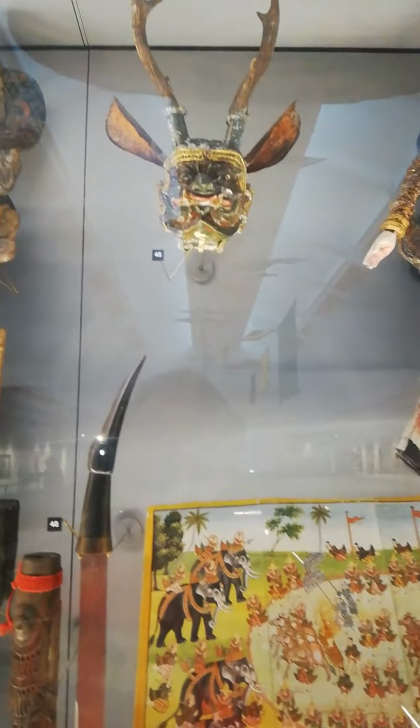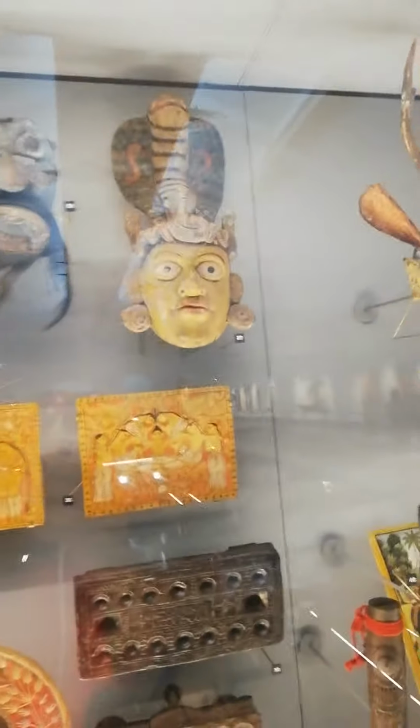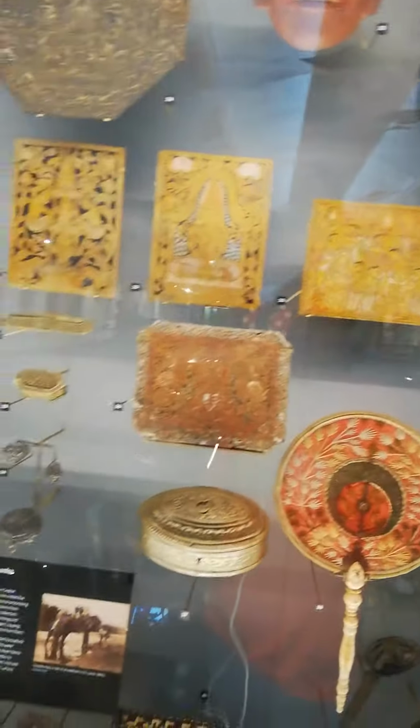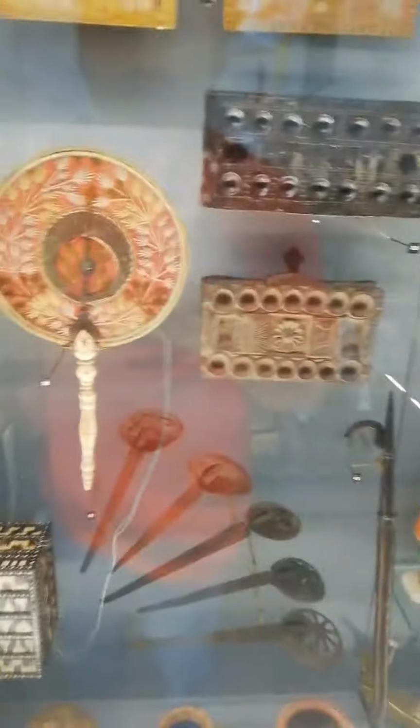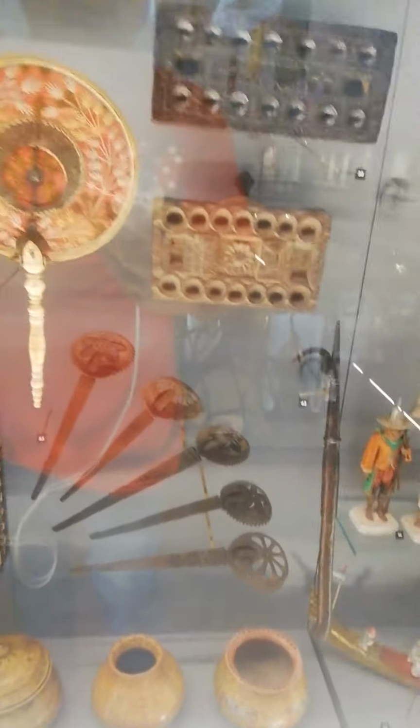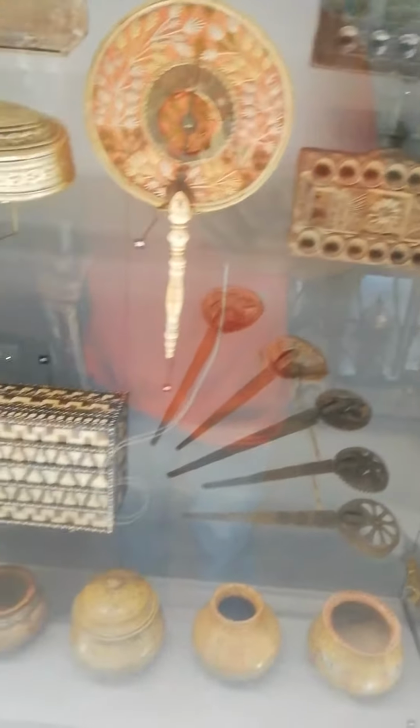which is used, and places, masks, Indian goddess masks, Ganpati, Buddhas, and this is all about Buddhas, Ganpati, this is all about antiques, yeah, you can see.